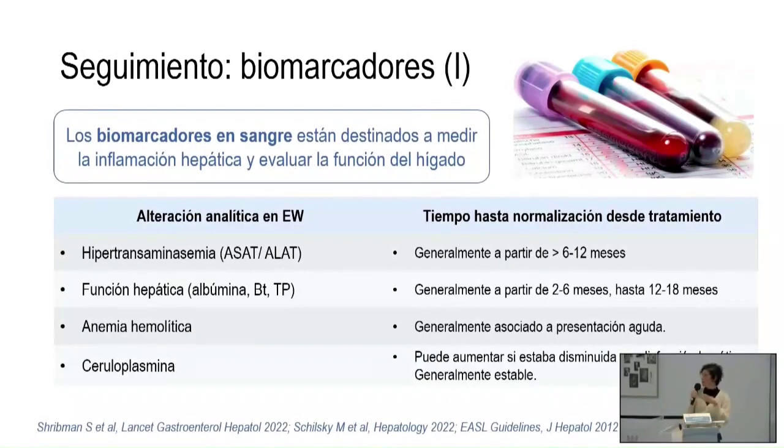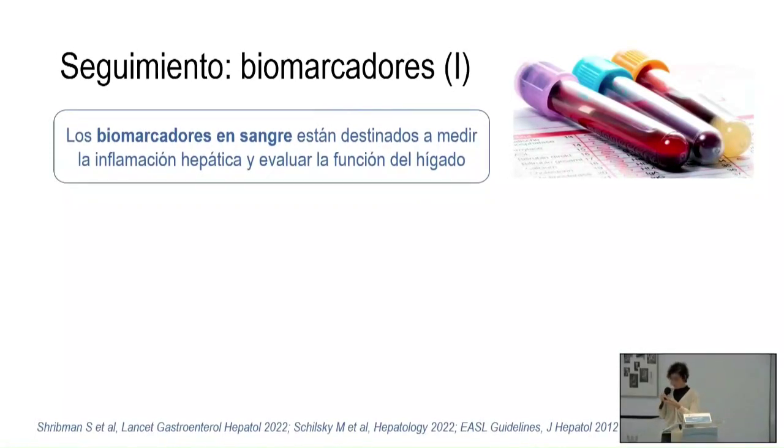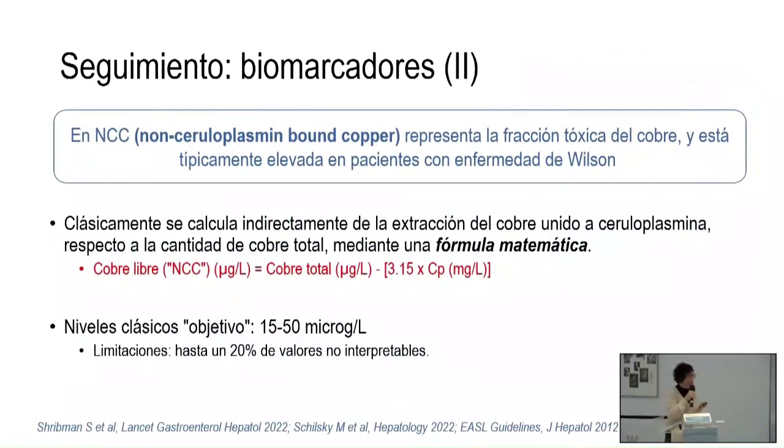The function of the liver is clearing toxic substances, and we see that about albumin, BT or TPs. Some patients could be presented with hemolytic anemia. These are red cells that are being destroyed because of the toxic outer membrane of the copper. If that disappears, we could then infer that we're being okay. And the ceruloplasmin, it's not going to change throughout time, but the function of the liver is going to improve, and you're going to have more ceruloplasmin.